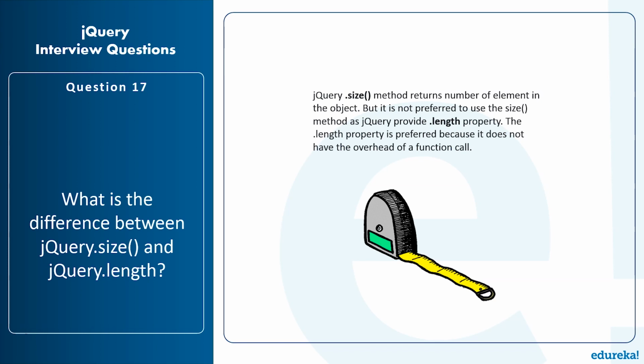But it is not preferred to use the size method, whereas you can always go for your jQuery.length property as there will be no overhead or any function call taking place. It will also speed up your process and it will make your work easier. Now, what is this overhead? So the overhead occurs for small functions because execution time of a small function is less than the switching time. So here you will use the .length property in order to reduce the function call overhead. Now this definitely makes your work easier and also does not involve too much hassle. That's exactly why you prefer the latter one over the former one.